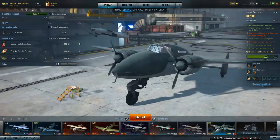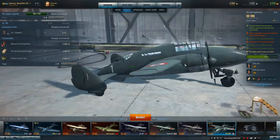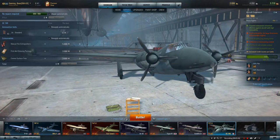I'm not going to say it's going to look like a doner kebab or an upturned croissant, but this is what we've got. So I think it's time to get into a battle. That's got me giggling. So let's just get in and see what this is like.